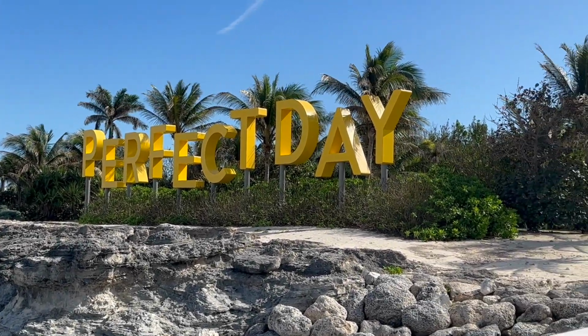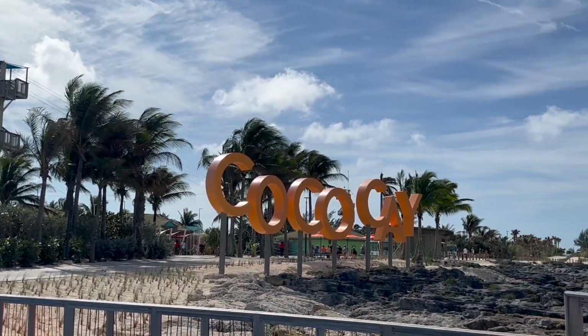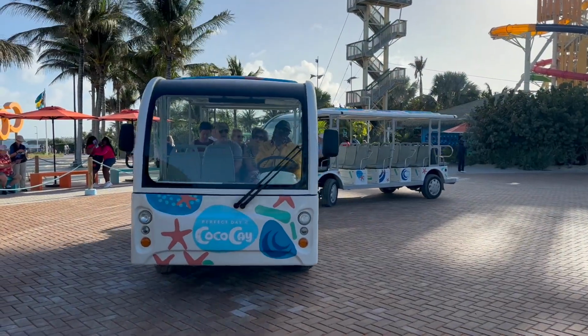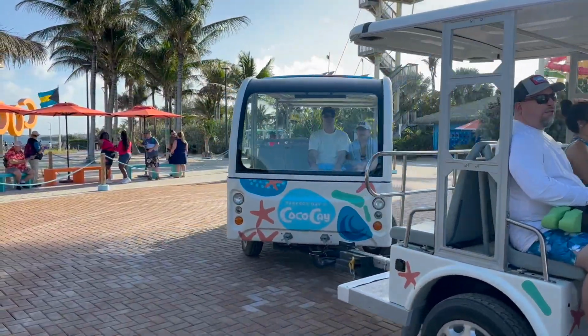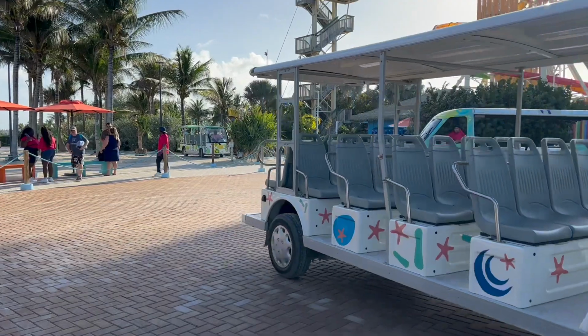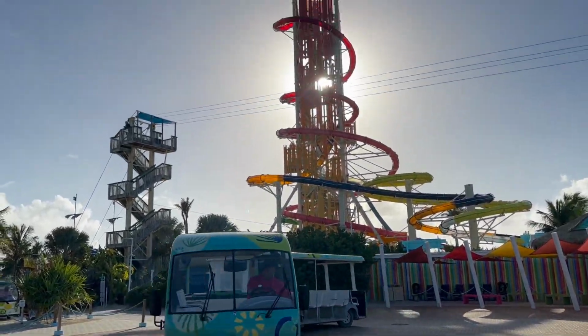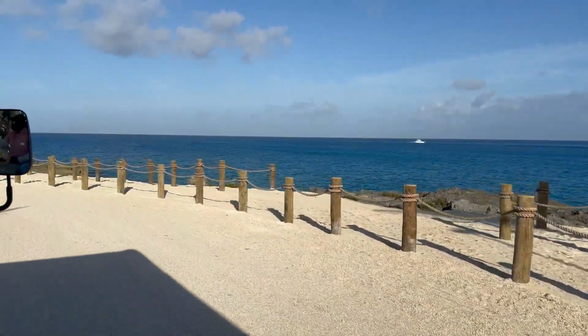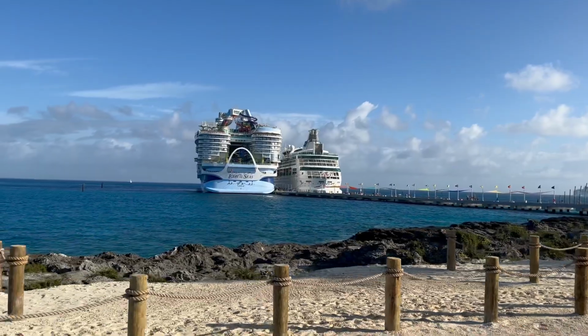Join me today at Perfect Day at CocoCay as we explore Hideaway Beach, described by Royal Caribbean as the ultimate beachfront paradise just for adults. Guests must purchase a day pass, which is currently priced at about $40 per person. It's about a 7-minute walk from the pier entrance, or you can hop on a tram.